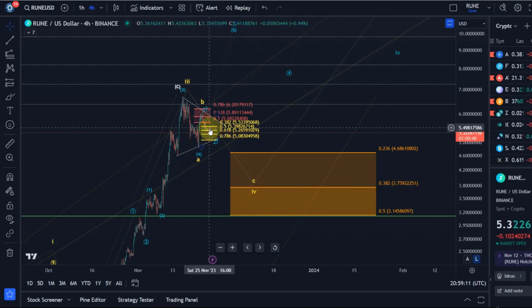But again, as long as the micro support is holding, there's no reason to, let's say, switch to the yellow one. I mean, they are both probable. It's just that the blue count is currently in a setup. So the blue count is currently the one that's being tested. So it kind of makes sense to focus on it because it was never invalidated.